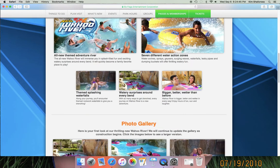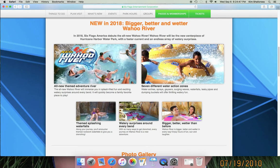This is more of a commodity. I don't think it'll draw people in from afar, but it'll definitely keep park goers. Because when I went to Six Flags America, their water park was a hell of a lot more popular than their dry park. I'll just say that loud and clear. I mean, then again, it was a 90-degree day and 90% humidity near Washington, D.C.